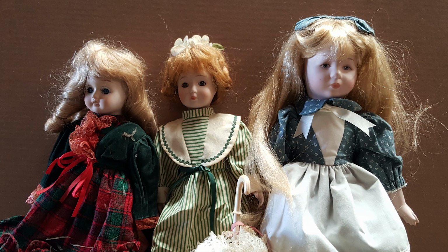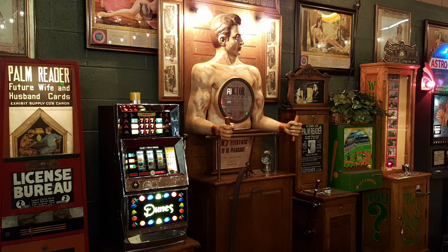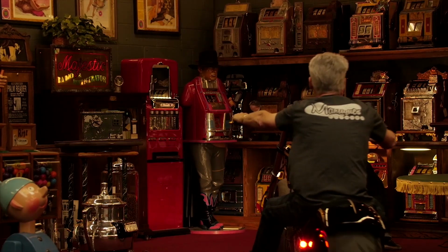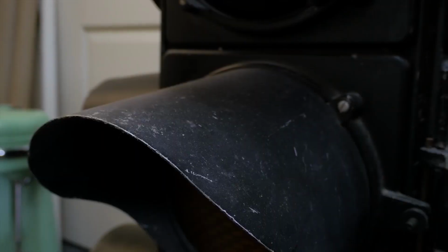These are antiques. These are mantiques. Antique, mantique. These guys sell mantiques. This is their store. We're picking, we're bringing stuff every day, in and out, in and out, in and out. We're shaking and baking. These are their customers.